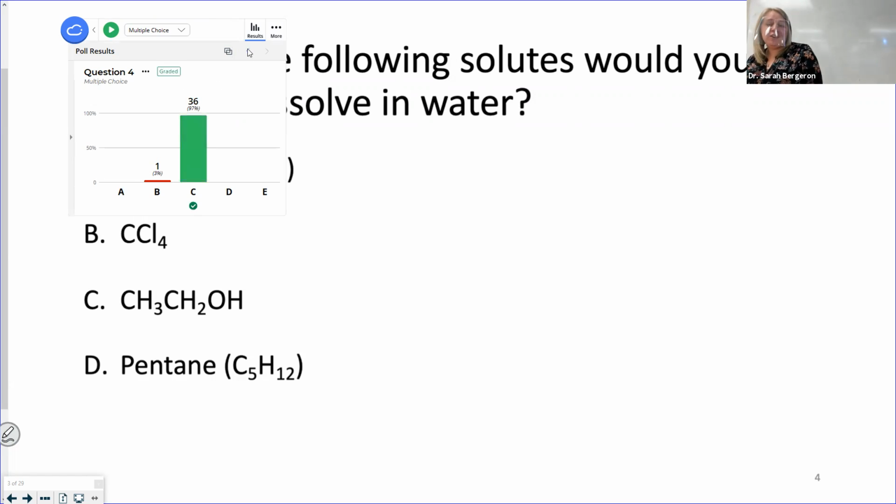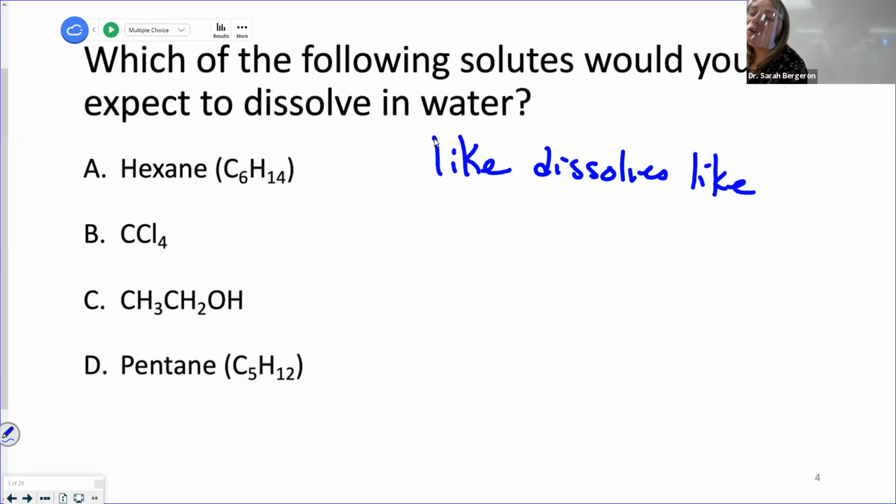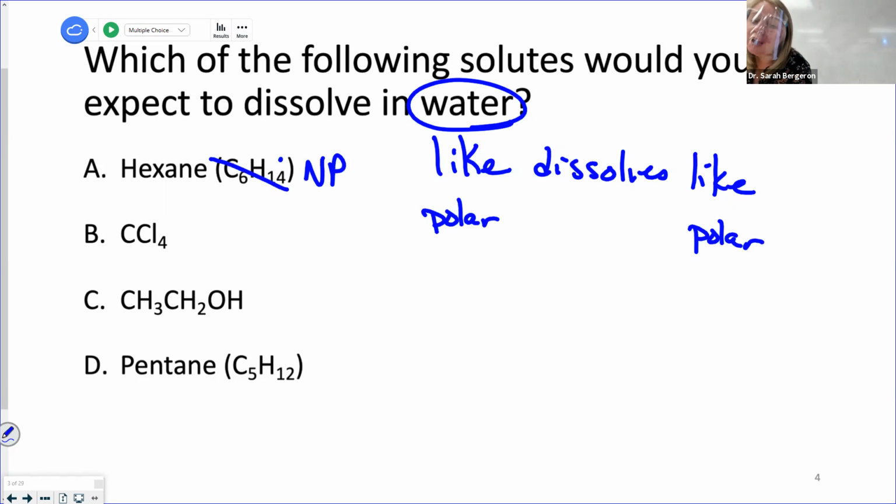Very good, very good. It is C, and we did go up. Very nice. Okay, so remember, what's the rule? Like dissolves like. So what is polar? What is water? Water is polar. So polar substances will dissolve polar substances. So hexane is polar or non-polar? All hydrocarbons are non-polar. So it can't be hexane.